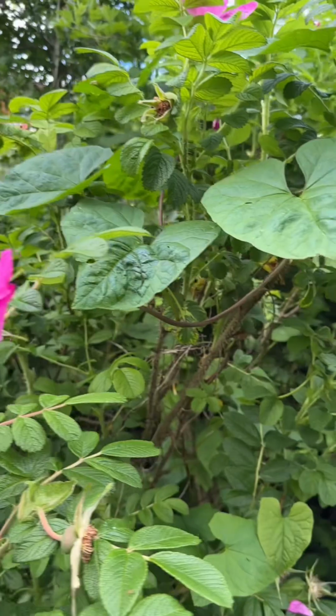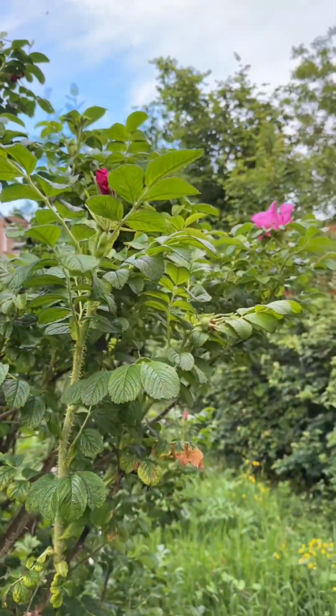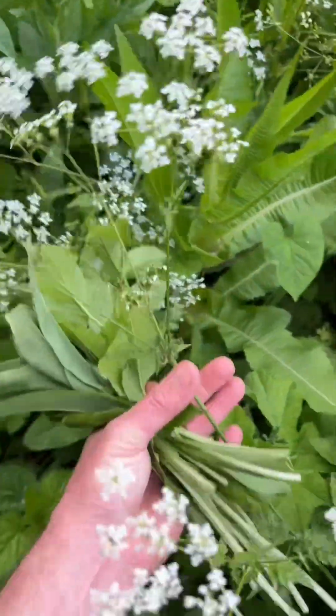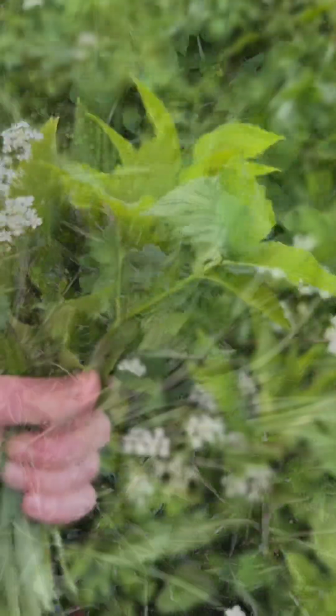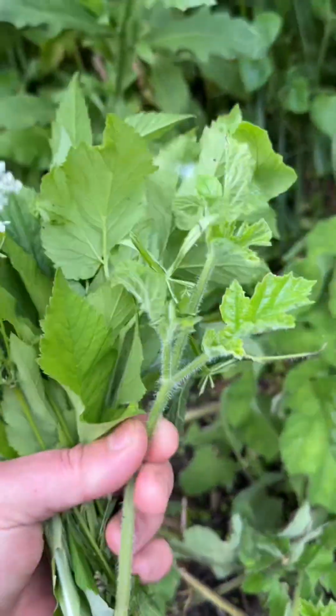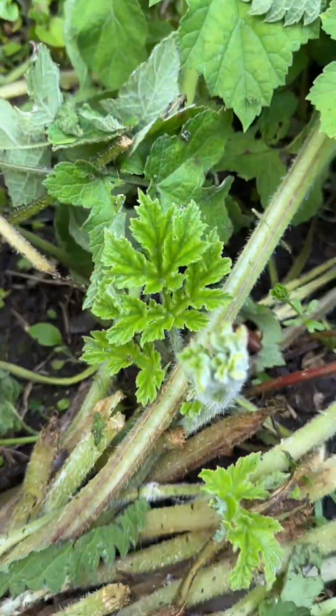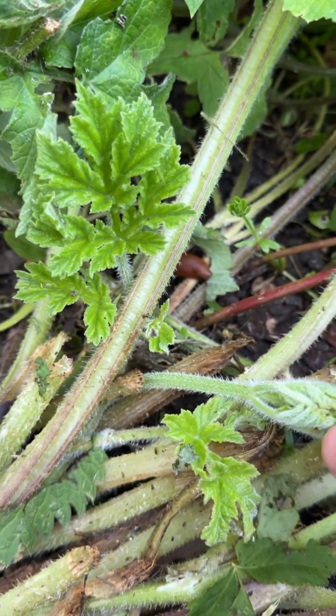And then I've got the rosa rugosa, or Japanese rose. These are really fragrant, but again, I just left these for the bees. There wasn't really enough of them to do anything with. A bit more cow parsley. The fragrant flowers will add that freshness. And then I've got some cow parsnip or hogweed, just a few of these. To be honest, I'll probably just cook these off later on, as opposed to blending them into a pesto.